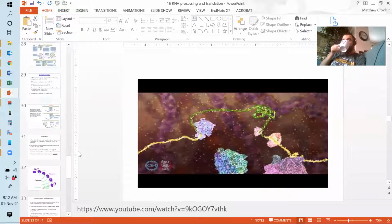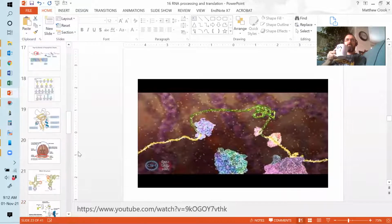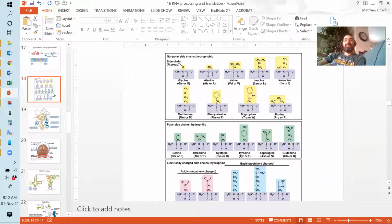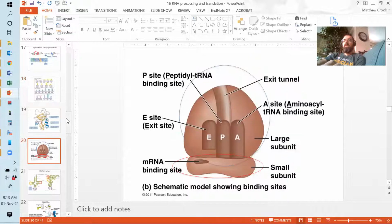Okay, so let's go back a wee bit. We finished up kind of around here, talking about protein structure, of which you're seeing a variety of substructures. Secondary structure, in scientific parlance, is determined by the properties of the amino acids that constitute that protein, and that is determined by the R groups. And also what amino acids you have and the order that they're in.